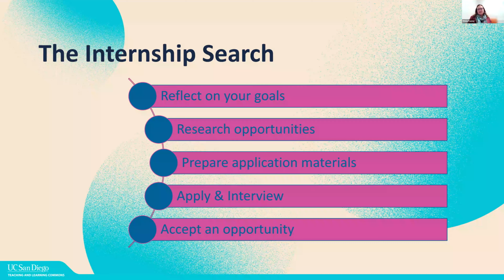So do take advantage of those resources that are available to you. And then eventually you're going to want to accept an opportunity. And this is where you're going to kind of cycle back to that first step, right? What were your goals? And does the opportunity that you're looking at look like it meets those goals?